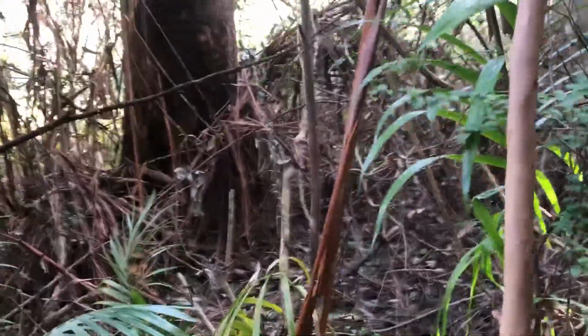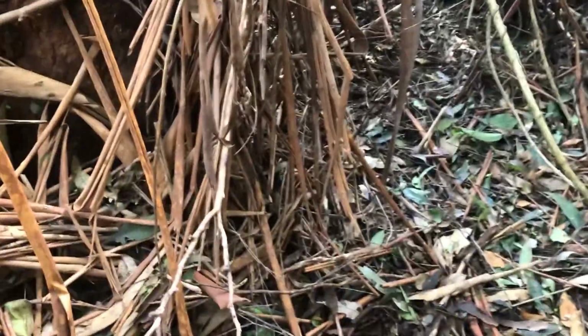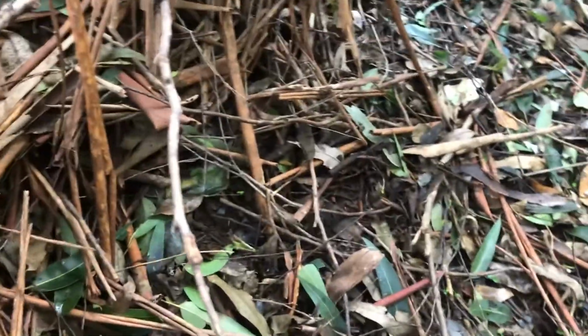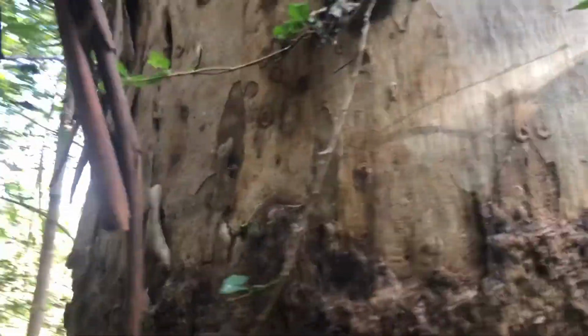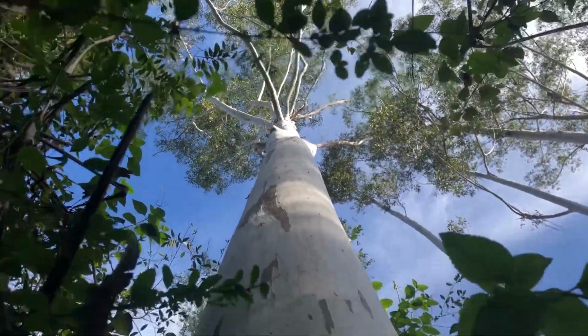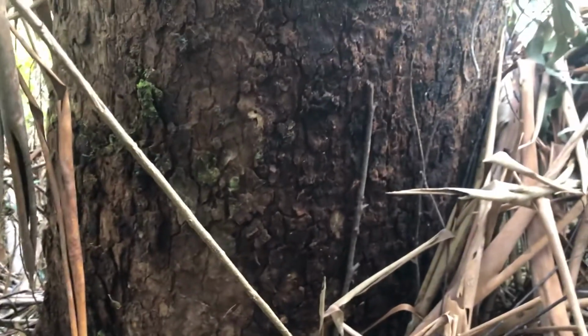And here we are, just by what should be the edge of a very large remnant eucalypt. And here it is. This is not a large polygon, but this is a nice tree. And we have saved it. But just through there, that's where the destruction starts again. But this tree, thank God, gets to live another day.